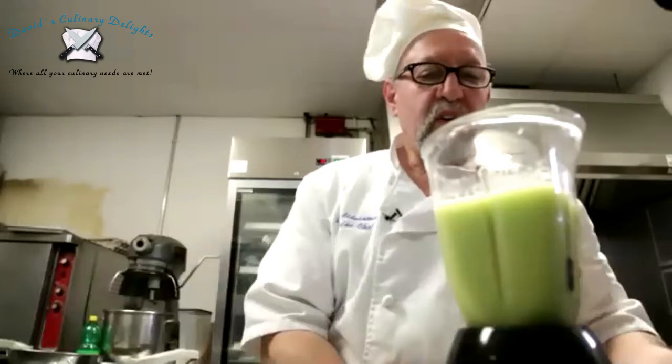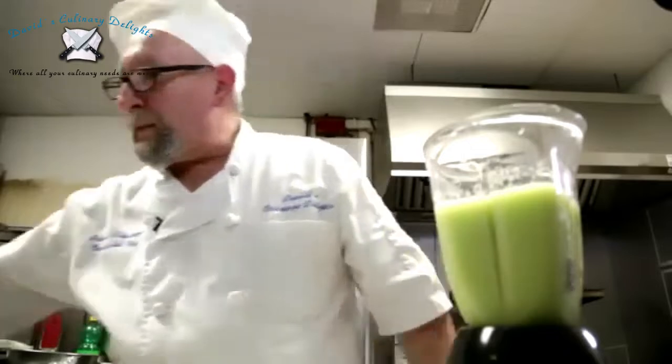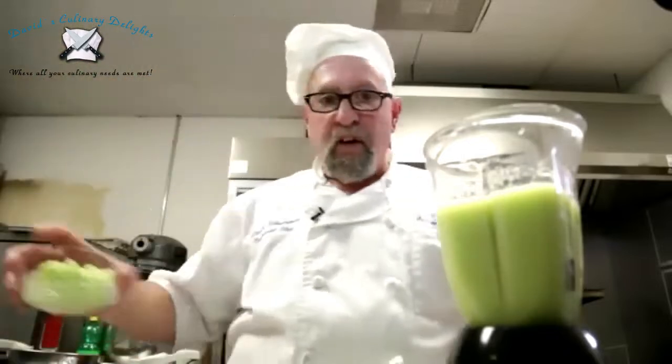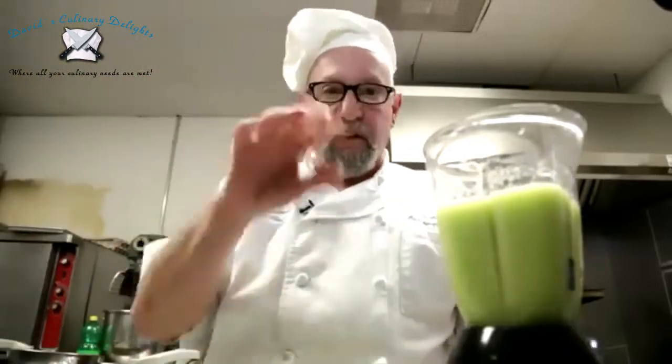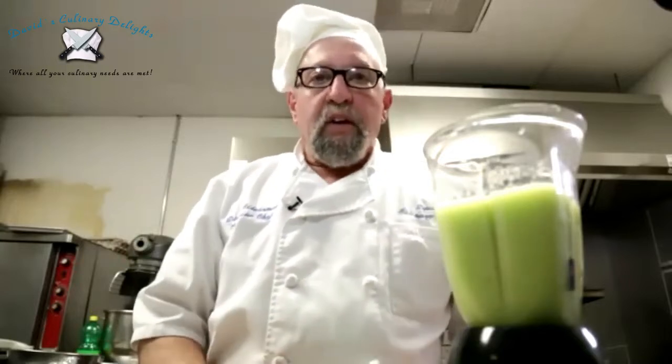There we go. Beautiful. All right, so we got that in there. So that was a couple of cucumbers. I peeled the cucumbers and I de-seeded the cucumbers. Right, we take the seeds out, and then I also have a little bit of extra cucumbers. I think the recipe tells you to keep a little bit aside. That's for the garnish.